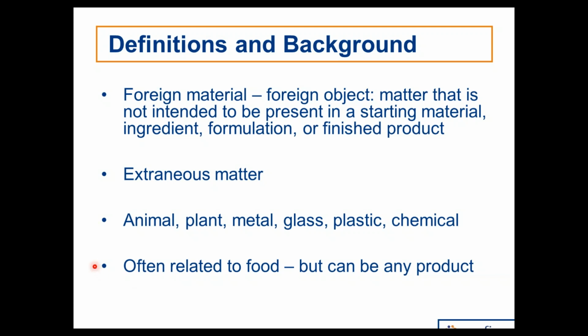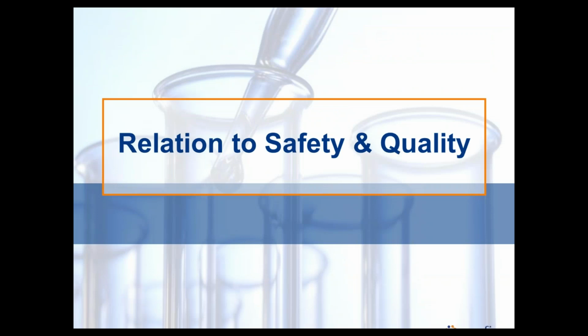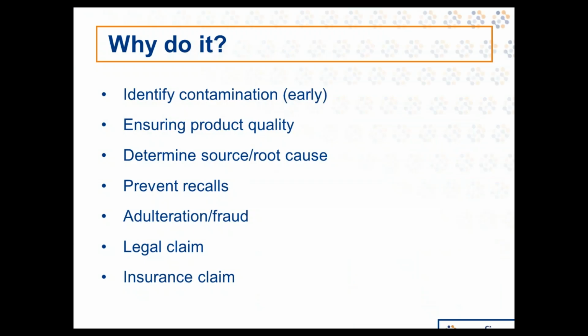Usually, this is of great concern related to food, but this really can occur for any type of product. So we're going to keep this somewhat general today, and we're not just going to be talking about food, but a lot of different products that you might encounter. So how does this relate to safety and quality of the product? We can ask a question, why do we do this testing? Our goal here is to identify the contaminant and to do that as early as possible. So here, we want to be able to perform this identification before we actually release a product into final production or for sale. This will ensure that what we're producing is of the highest quality possible, so the quality of the product hasn't been compromised.